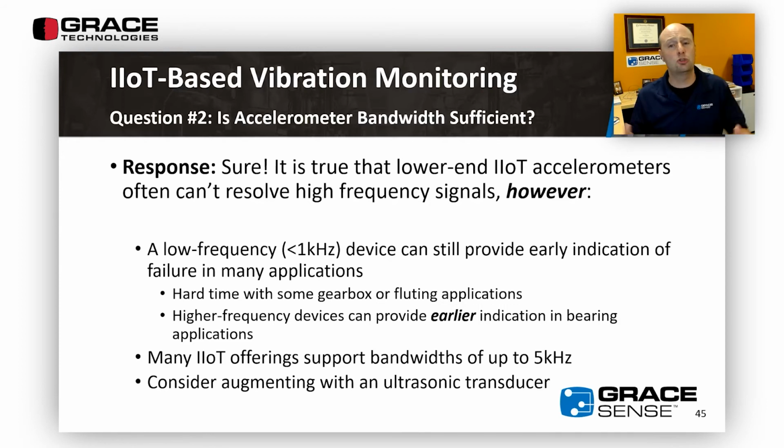So it is true, absolutely, a lot of these accelerometers can't resolve those high frequency signals. But I think a low frequency device can still provide an early indication of failure in most applications. They do have a hard time with gearbox or fluting problems, and definitely a higher frequency device that has a higher bandwidth can provide earlier indication in a lot of applications, bearing applications being one of them. But you can get a lot of benefit out of one of these low-end devices, to be quite frank.